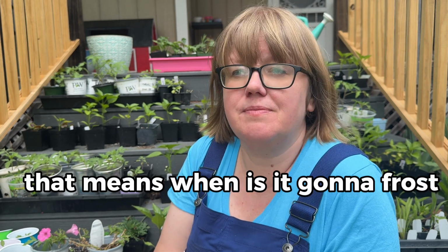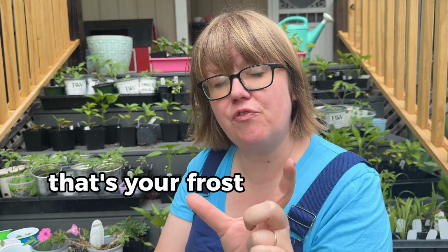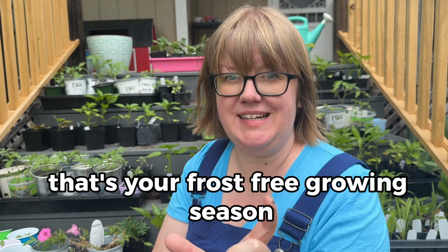So you need to know your last frost date, and then you also need to know your first frost date. That means when is it going to frost to begin winter? Is it going to be September, October, November? When is that date? Once you have those two dates, you're going to figure out how many days is in between that. That's your frost-free growing season. And some vegetables take 50 days to produce before you can harvest them. You probably have enough time to do that wherever you live, but some take 120 or 170 days to harvest. And so you want to make sure you have enough frost-free days to grow what you want to grow.